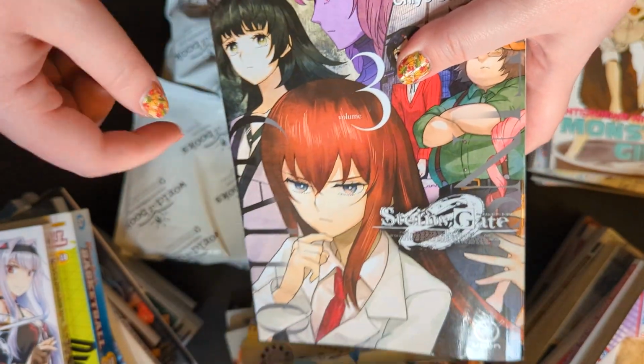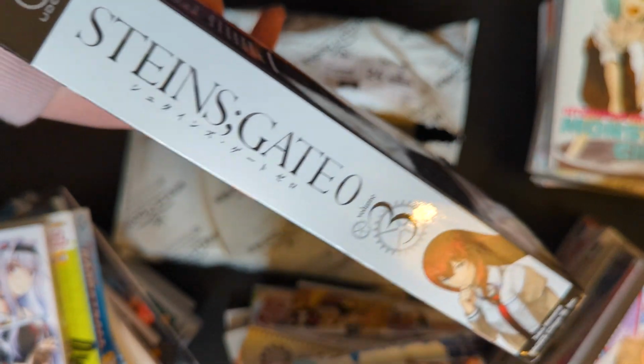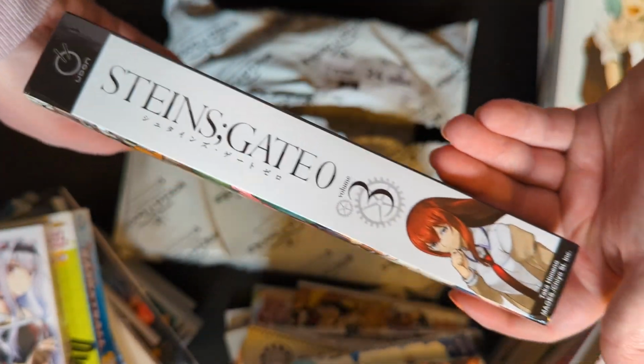My partner is, I think, a fan of the series, or has been really interested in reading this at least, so when I was like, shall I pick this up? And he was like, yes, do it! We just need to get 1 and 2, and then he can read it.